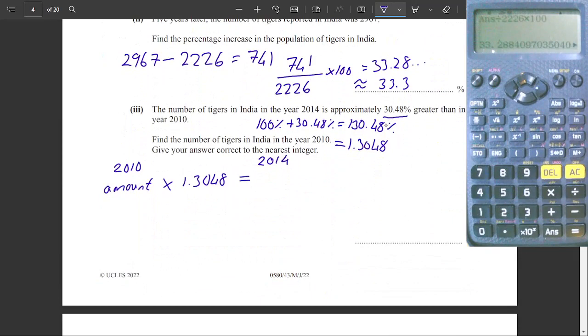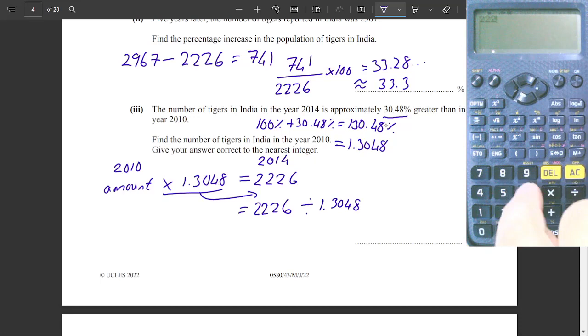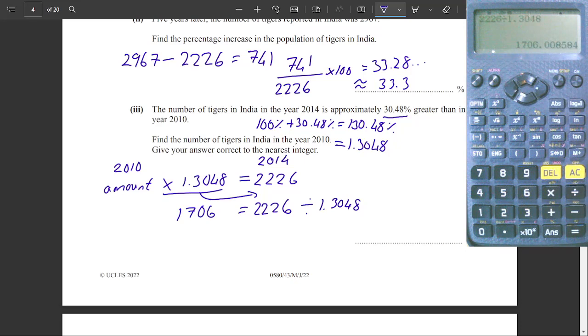2226. So we're going back in time. And because we go back in time, we do the calculation in reverse. Okay. So instead of multiplying this, we now need to divide it. So that will be 2226 divided by 1.3048 equals... Okay, gives us 1,706 tigers. So this makes sense. There was 1,706 tigers. It increased by roughly 30%. Now there's 2,226. Okay, so there we go.